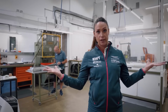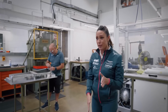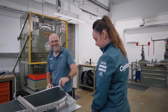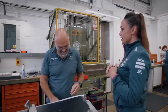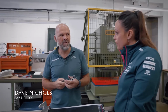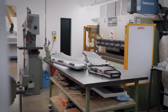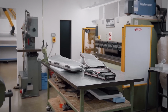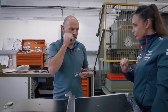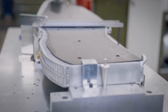So here we are in fabrication, the fab shop, and I am going to have a chat to Dave, who's been here for 21 years. You're part of the furniture, Dave. Yes, I am. So tell me what happens in the fab shop. In here we predominantly make all the parts for cooling the engine. So water radiator, oil cooler, charge air cooler. I love the fact that over the last 21 years, every radiator has been touched by you. Yes, I've just about made every single oil cooler and water radiator that's been on the car.